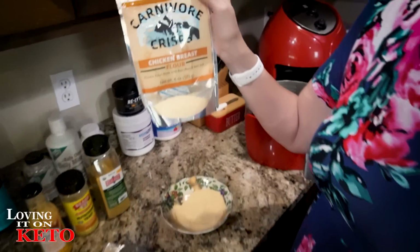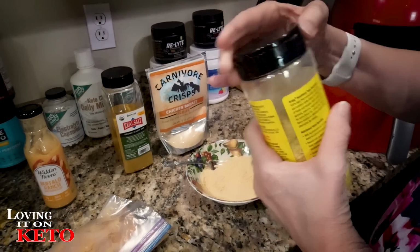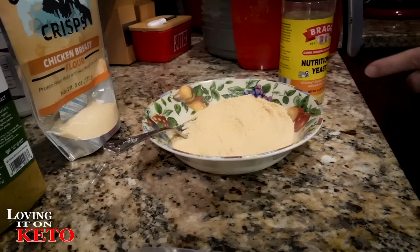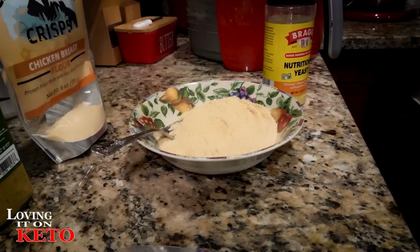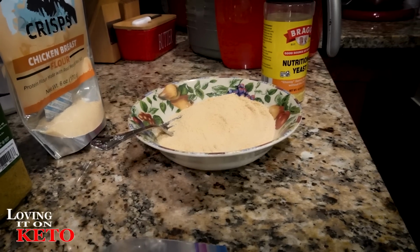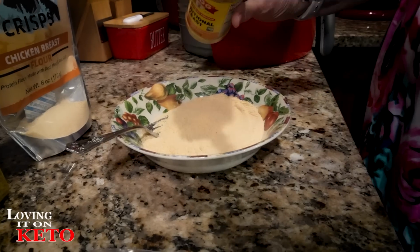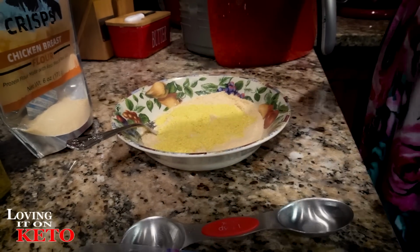I am making the Buffalo Ranch chicken. I have got my chicken breast flour by Carnivore Crisps in the bowl. I am going to put some nutritional yeast in it. Measure my nutritional yeast. That's about a cup. I want to get that nutty, cheesy flavor without having the cheese. How much is that? That's a tablespoon. So I have a tablespoon.